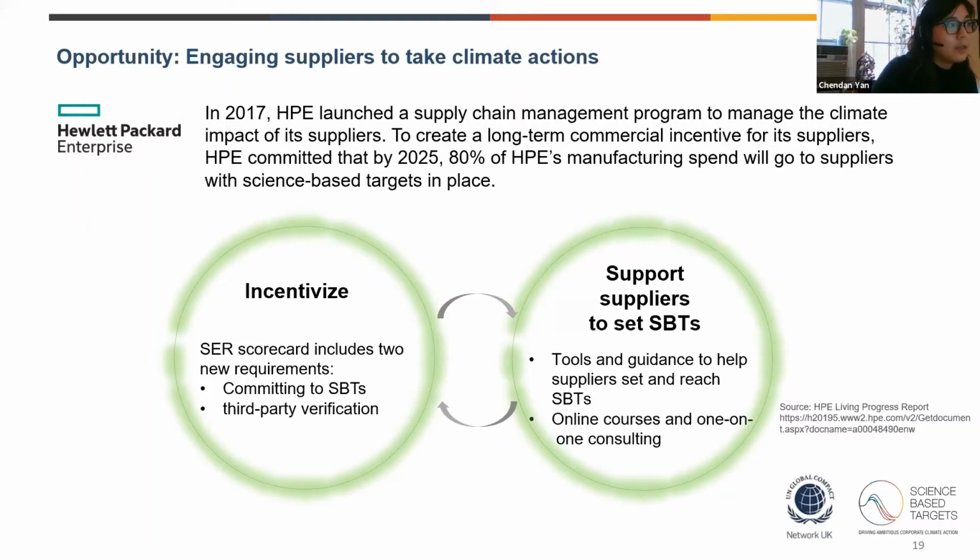But HPE doesn't just require their suppliers to achieve these actions. They're also actively supporting their suppliers to set their own SBTs through developing specific tools and guidance to help suppliers set and reach SBTs. They also provide online courses and one-on-one consulting for their suppliers.